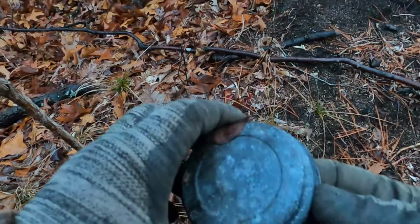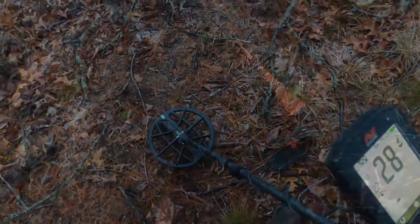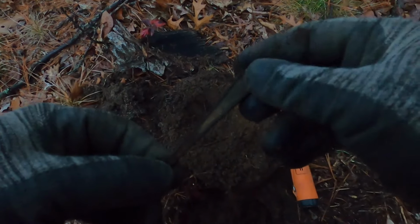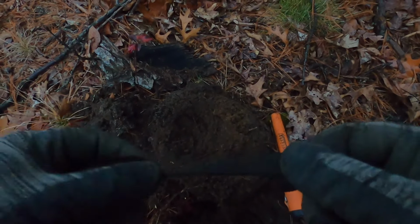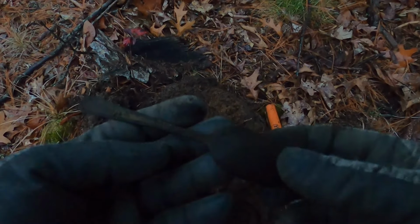Oh, look at that. And the surface. Let's get it. There we go. Look at that. All right, we got a spoon. That is awesome. Pretty plain, pretty functional, but we got a spoon. I love it. Love relics.